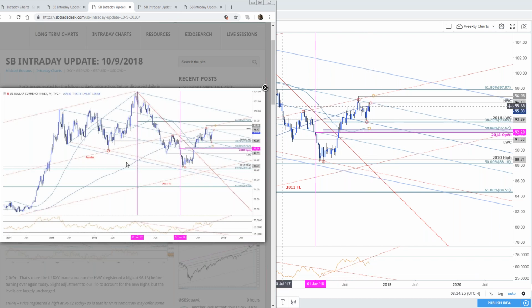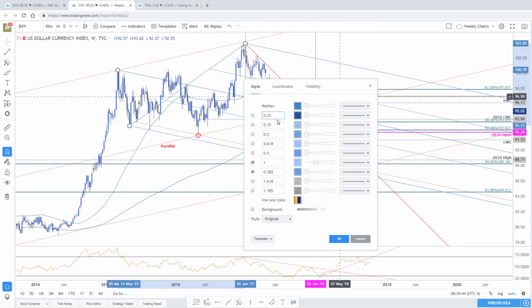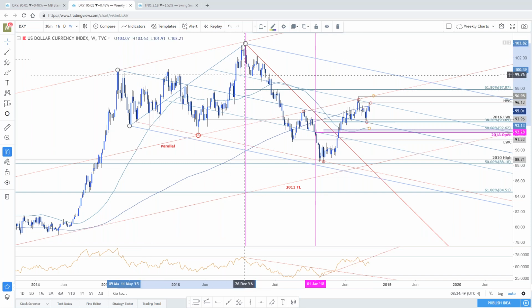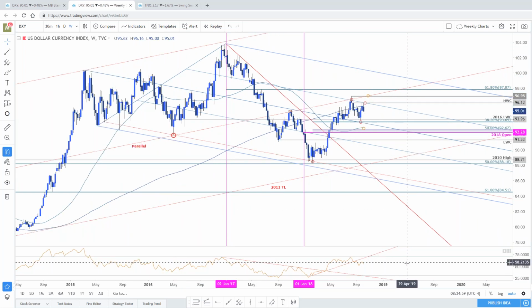Truth be told, you have a lot here. This is the 200-week moving average. Since we broke below back here in late August, we haven't been able to close above it. Again, the high week reversal close, 96.13, and this is a 38.2 line if I'm not mistaken. Yes, the 38.2 line of the pitchfork was support, break, acceleration, resistance, real clean. So finally getting some play here on the DXY.